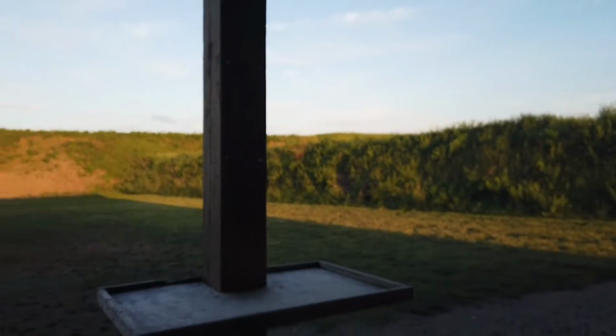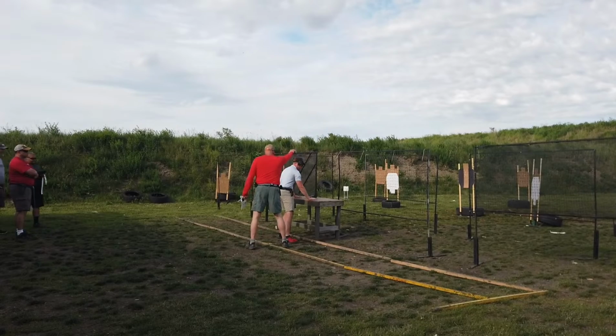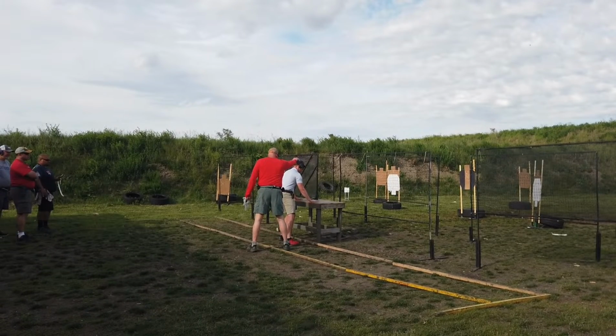But just a beautiful day out here on the range. Tuesday night match, local club here. Ready. Stand by.